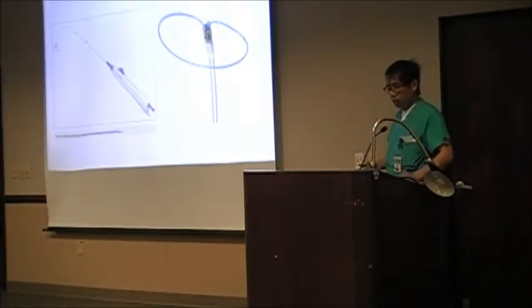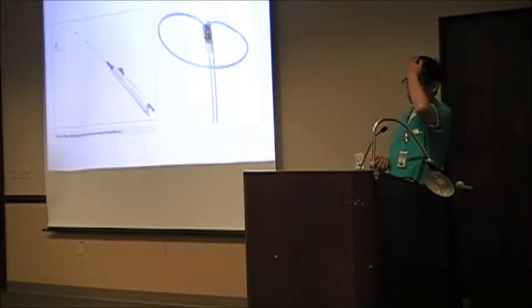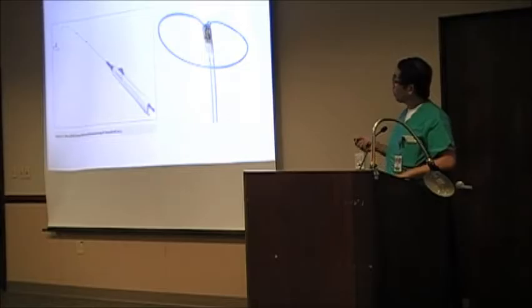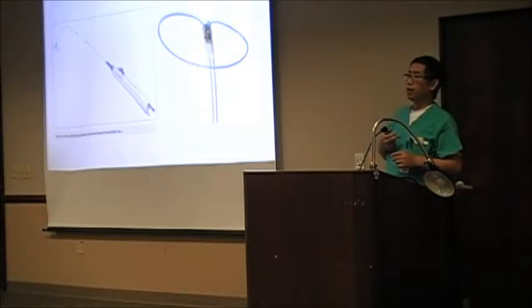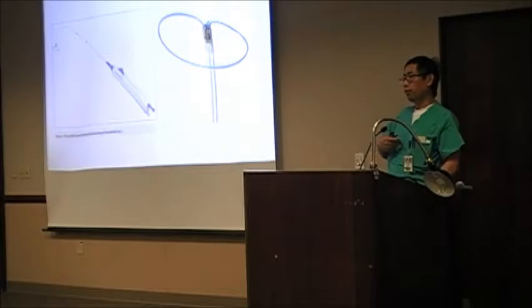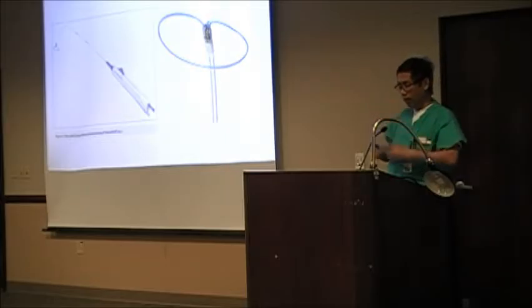Lariat, we tried to bring the Lariat into the hospital, but for other reasons we never did any case. This is a more complex device. You have to put wires inside your heart, and you also have to puncture the heart from the outside surface so they can kiss each other and deploy the device.